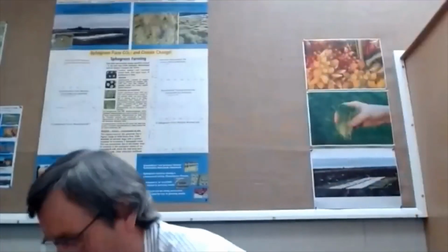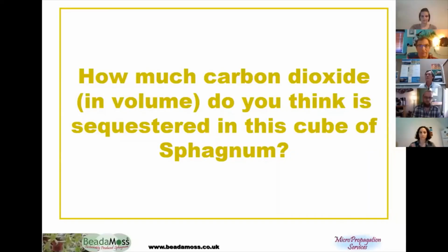Okay. The only other thing I've got to do, having got sphagnum everywhere here now, is to ask you all a question, which we will hopefully answer at the end of the session. But I have here a small cube of sphagnum. It's 20 centimeters in each dimension, and the question is, how much CO2 is in there? If I just share my screen again, okay, so how much carbon dioxide in volume do you think is sequestered in this cube of sphagnum?